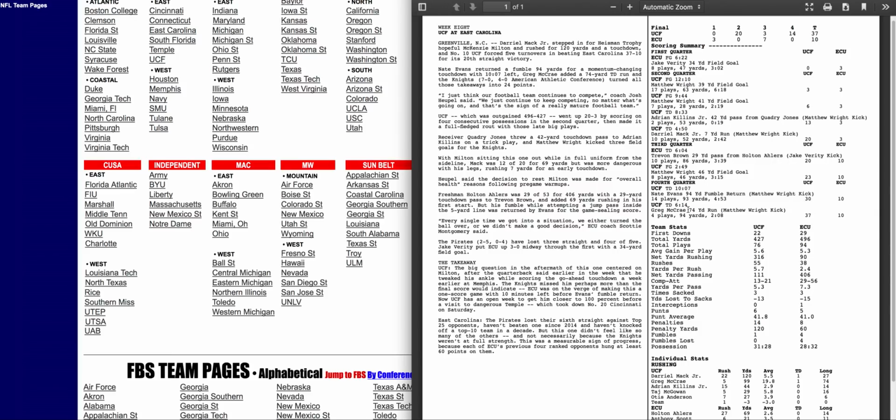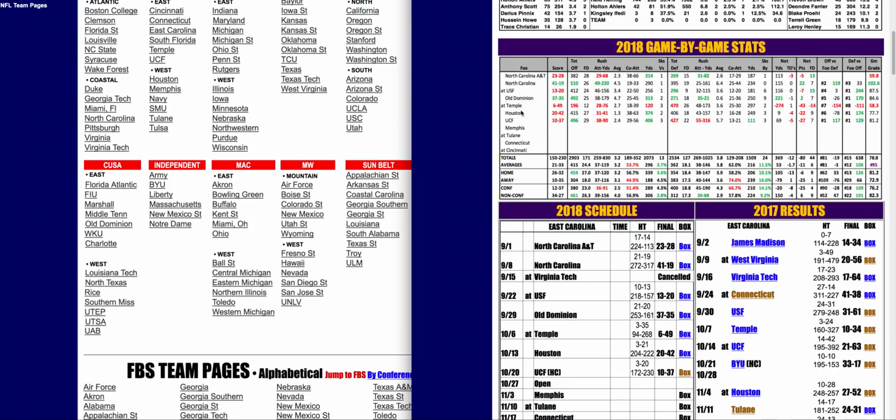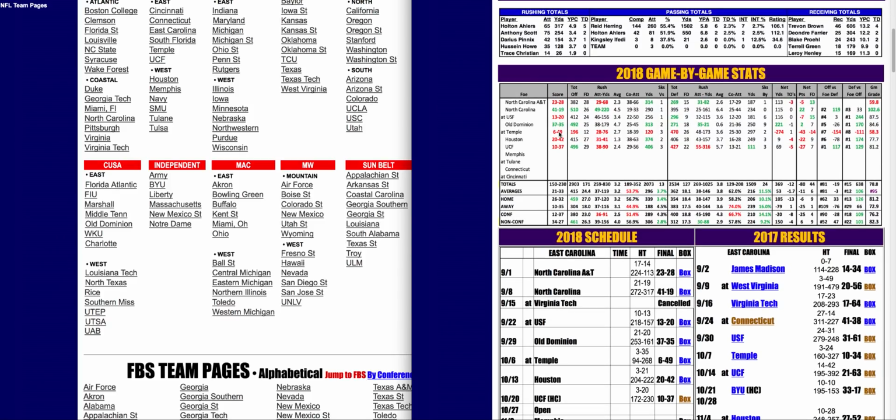UCF gets the ball back in their own territory, just trying to run out the clock. 3rd down and 6. McCray breaks off a 74-yard TD run. It looks like a 27-point blowout. East Carolina actually had a 496, 427-yard edge, 29-22 first down edge, and that 427 includes this late 74-yard run. So East Carolina played much better than the final score and probably should have covered that game. Tough beat if you played East Carolina last week.